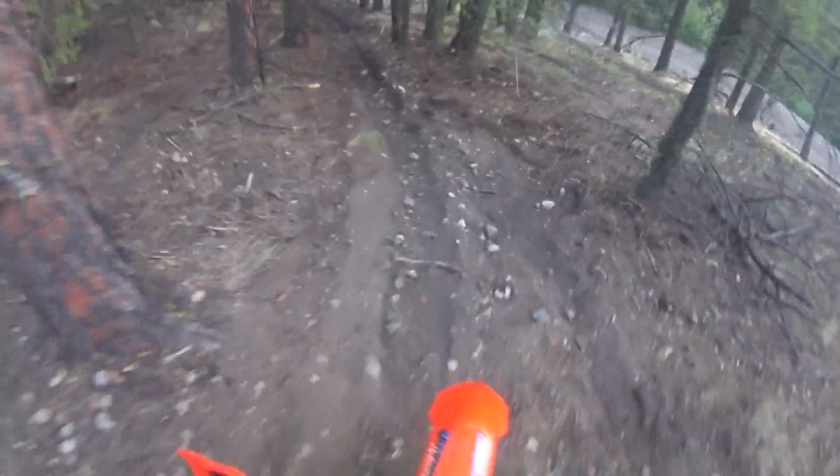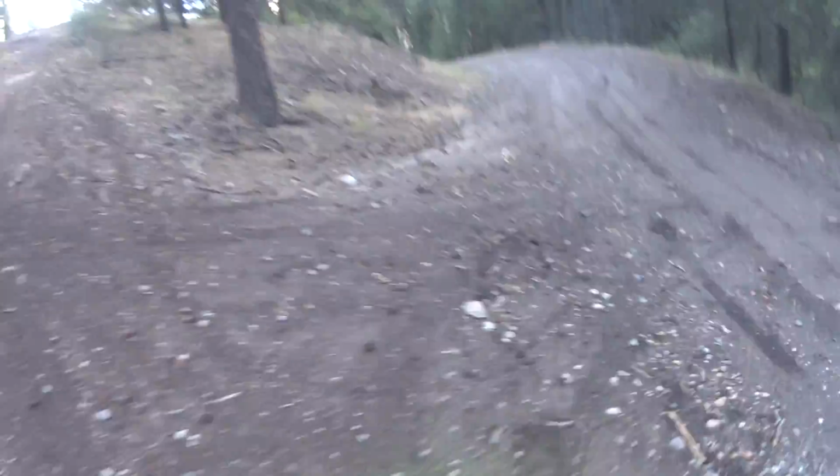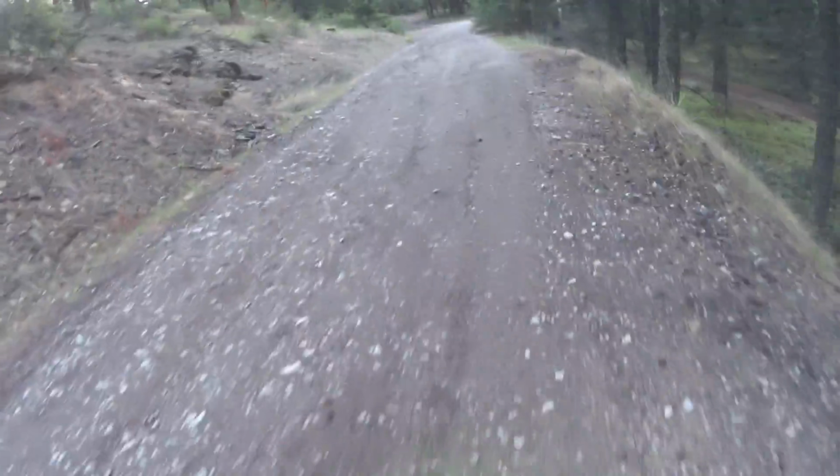Stand up on the pegs. Usually, I found on my 450s, I was always climbing uphill, sitting on the seat, trying to kind of grip the bike so the bike didn't get out from under me. This one, I find it reacts better to a stand-up riding position through anything gnarly.